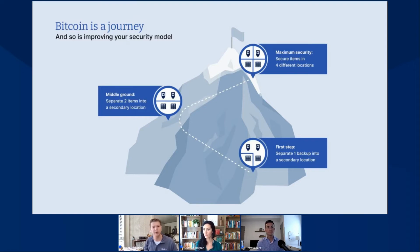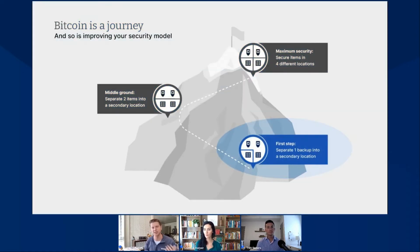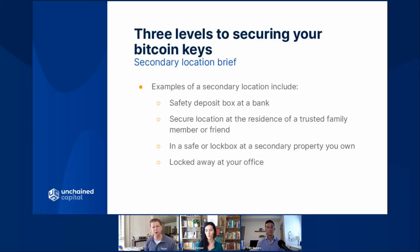To start, we're really going to hone in on that first step. That first step, highlighted here on the graphic, is what we want to be focusing on now. This is the idea of separating one backup into a secondary location. We've talked about the first step, and Justine was saying you built a vault. Now what, right? You have all the elements of your setup with you. Well, a very quick win is to separate an item into a secondary location.